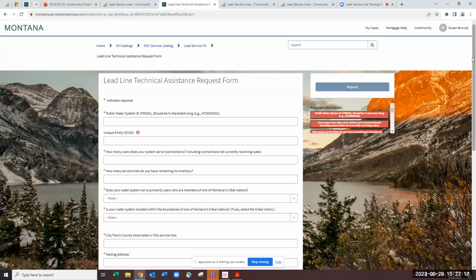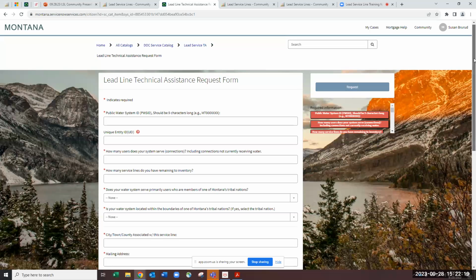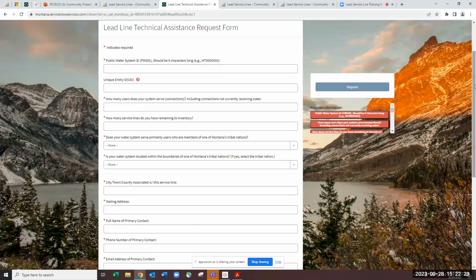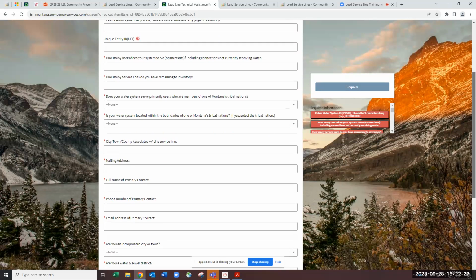So once you've logged into Okta, you're going to receive this application form, and you're just going to go through it. You're going to fill in your public water system ID, your UEI, your unique entity ID. If you have it on file, great. If you don't, that is fine as well.